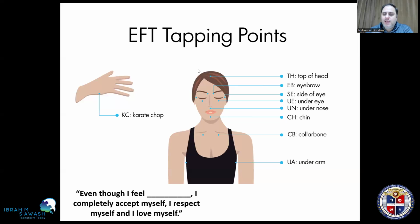So far we have seen the middle of the head, inside of the eye, temple point, eye point, under eye point, upper lip point, and chin point. All right. Now this has covered all of your face. You tap these while saying, even though I feel tired, I love myself, I accept myself, and I respect myself. You can say it back and forth, no problem. Even though I feel tired, I accept myself, I respect myself, and I love myself.